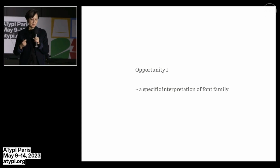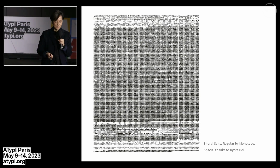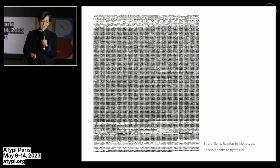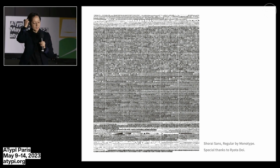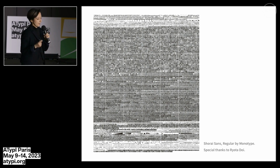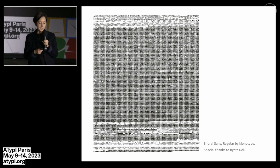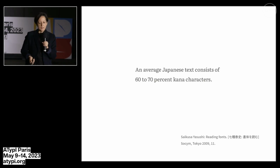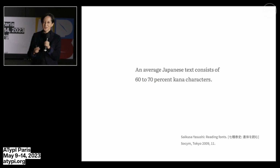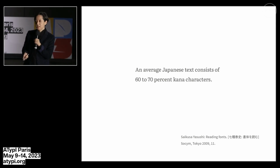There is a specific interpretation of font families. I borrowed this from Ryota Doi, who worked on Shorai-san, a newer typeface by Monotype. This is the glyph set he prepared, in only one weight. You can see the huge amount of Chinese characters, kanjis, in this glyph set; all the dark areas are kanjis. Although there are so many, in a regular Japanese text, not scientific text, but maybe an essay, you will have 60 to 70% set in kana type.